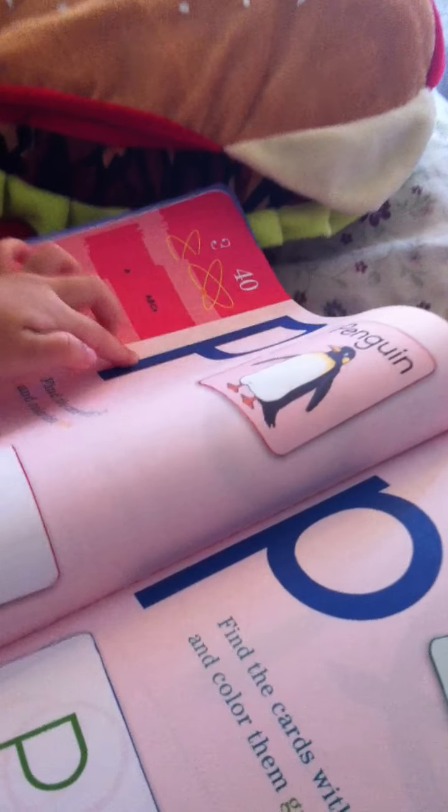What letter is this? Letter A. No, this. Check it. That's letter P. Letter P is for big penguin.